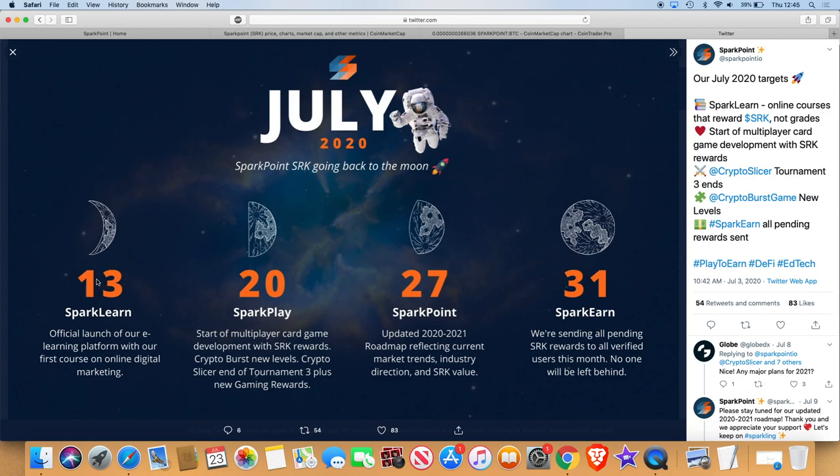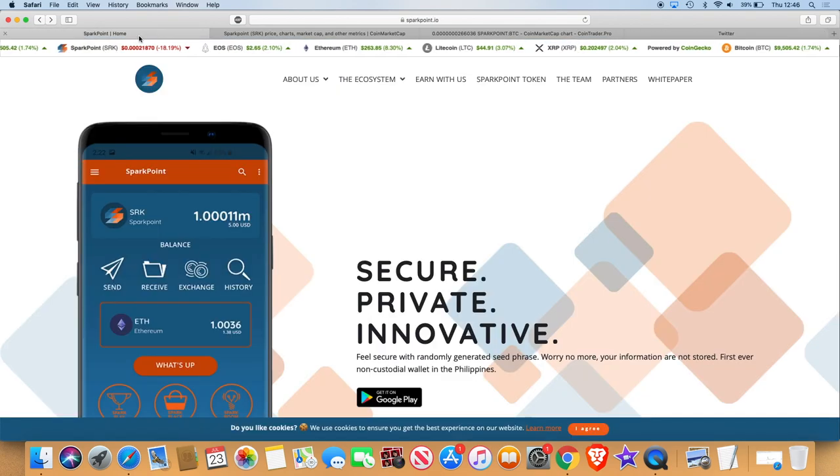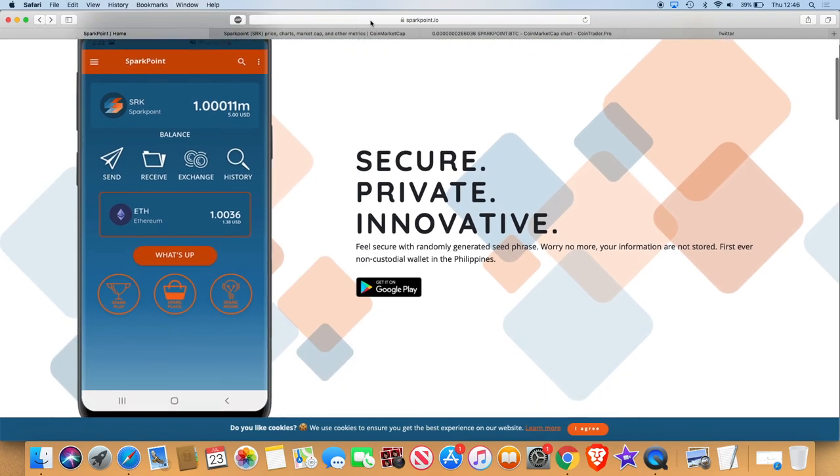So you got from July the 13th, 20th, 27th, 31st, and Spark Earn coming. So they've got staking. Okay. And they're definitely expanding their business model all the time. New products, features. I believe they've got a few products. They've got games, potentially some new exchanges coming up. But this could definitely be a crypto gem.